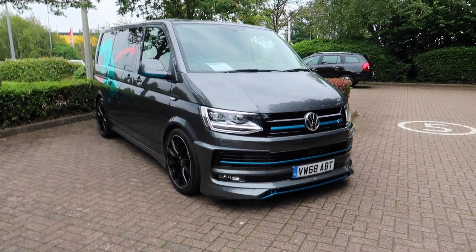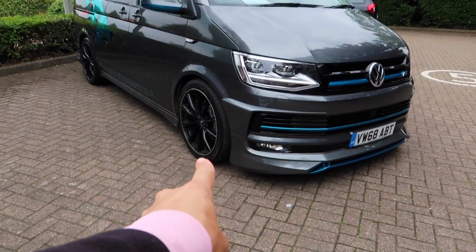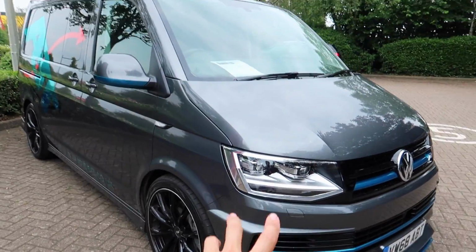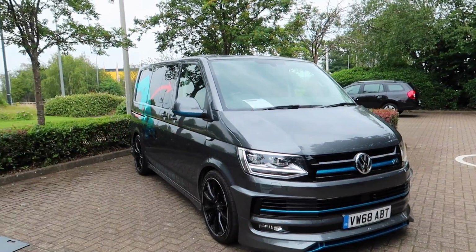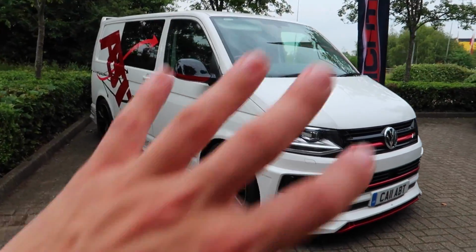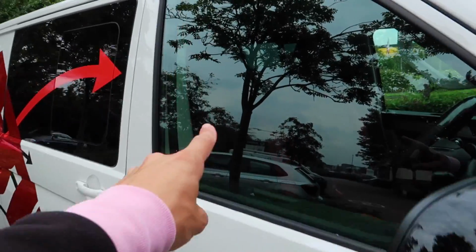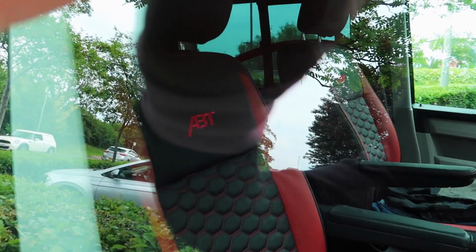Let's have a little look, because yeah, I like how this is. I mean, it's epic with the ABT wheels as well and everything. They are awesome, aren't they? They really are very cool. When you actually open these vans up, which hopefully we will do, the seats in these are just absolutely insane. We can't actually see in there. Can we see in there? Oh, we can see a little bit. There you go, you got a little glimmer of there.